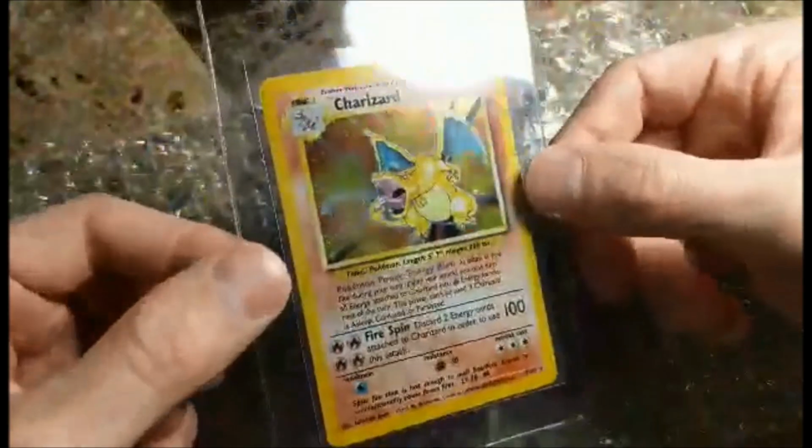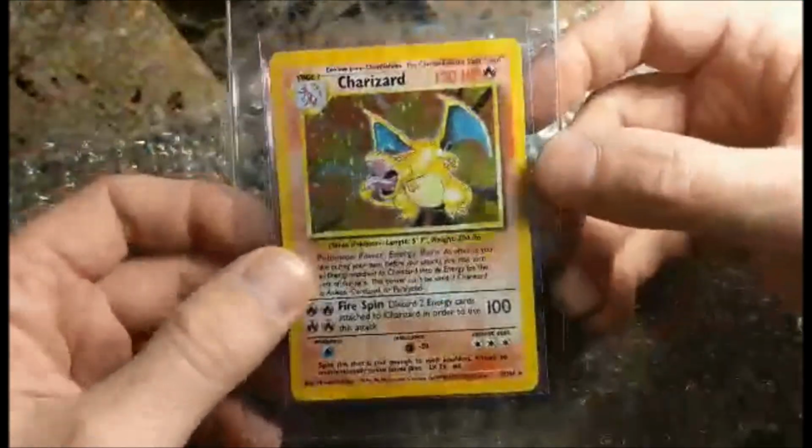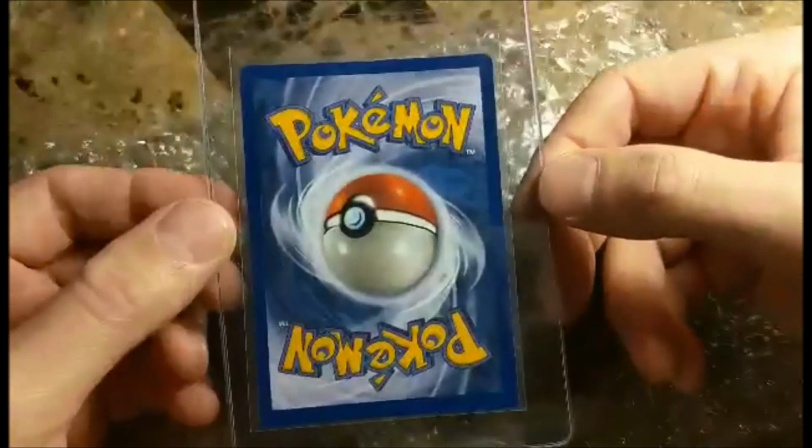It's hard to always tell with the holographics, especially seeing if there's any kind of light scratches or anything like that. But yeah, that looks really, really good. That one's going to PSA. Alright, they put fragile, handle with care.